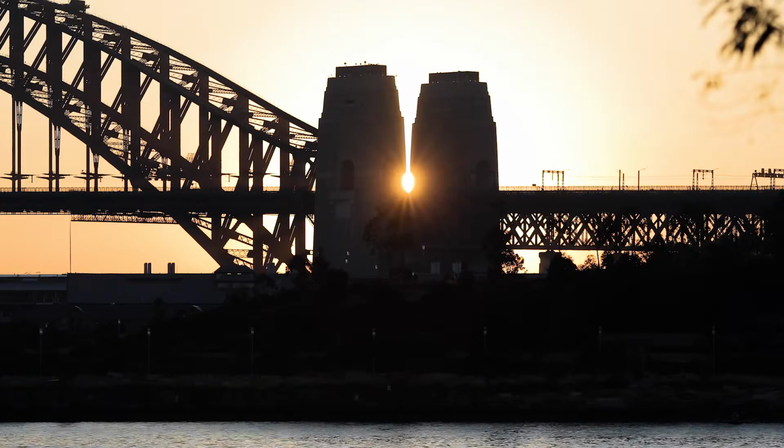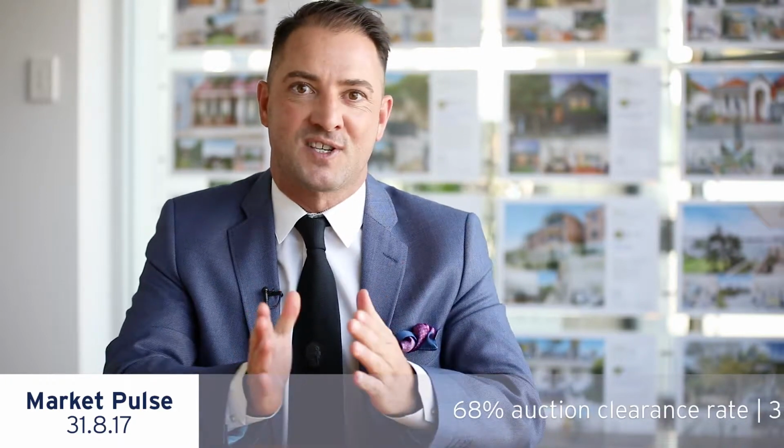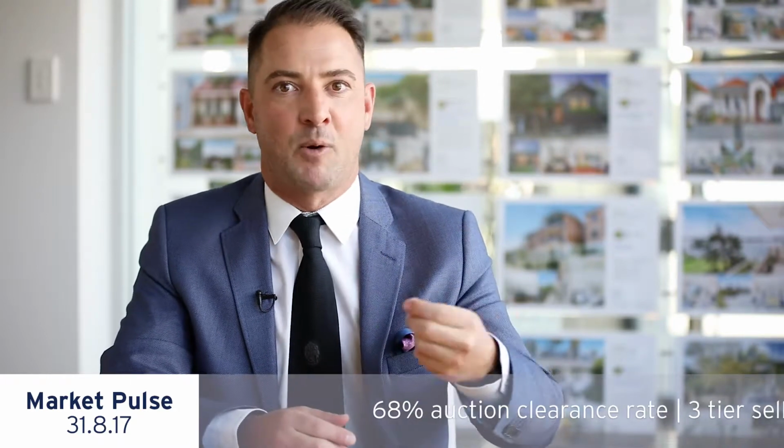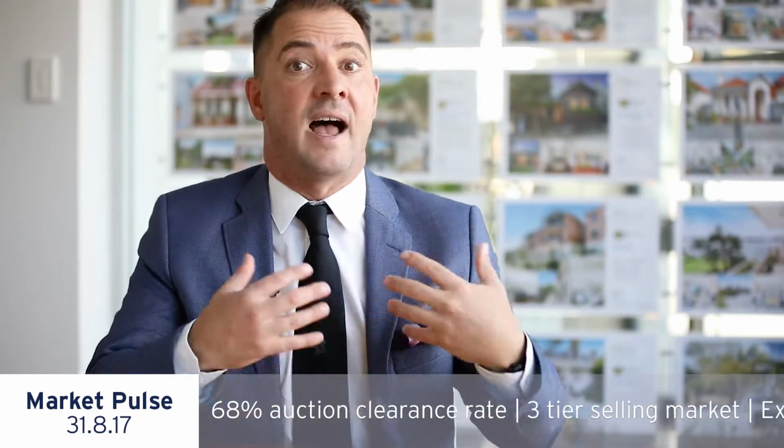Now when we look at market conditions and the auction clearance rate sitting at 85 or 90%, buyers are really just piling into the market just to secure a property. However, in the current environment, buyers are finding it a little bit harder to predict what's going on, because you're seeing these three tiers of activity. Some properties selling exceptionally well, other properties struggling a little bit, and then there's properties which just aren't selling whatsoever.